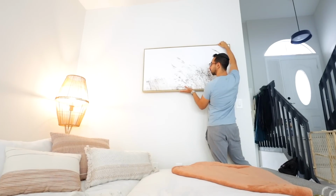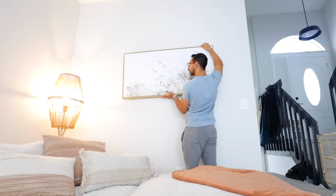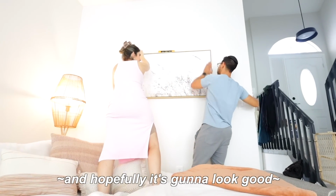No, so more to the left, more. Okay, a little bit down. I think that should be good. And now we're just gonna fill that over. That should be good. Okay, so now we can just press it down, and hopefully it's gonna look good.